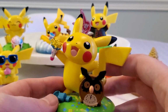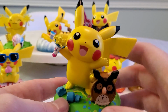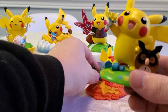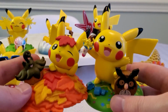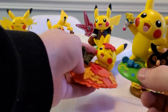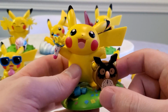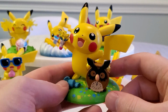And you can see Pikachu is pretty happy. This one isn't as shiny. The ears and the head are definitely really shiny, but the body does not have a lot of shine to it. It reminds me a lot more of probably my favorite figure, the fall one. But this one still has the least amount of shine. I don't know why, I like the less shine to it. The clock is pretty sturdy. Pikachu's pretty sturdy. The base is pretty small.